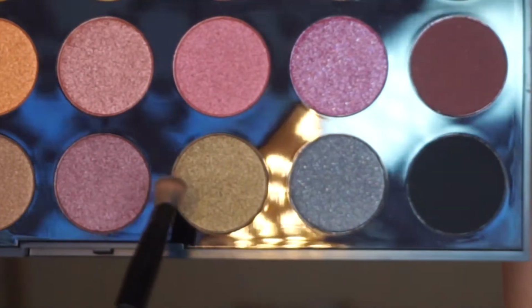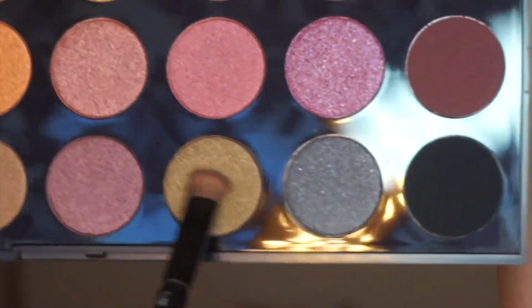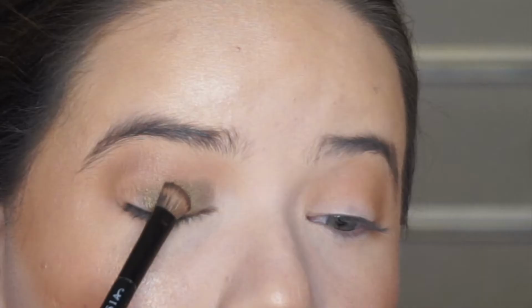Let's go in with number 33 next, which is this brown one. This is going to be placed all over my eyelid.